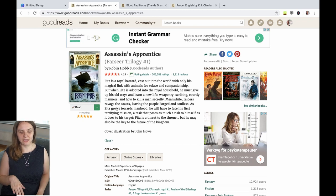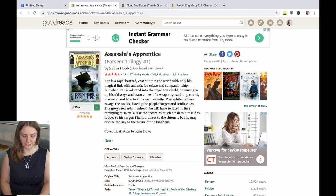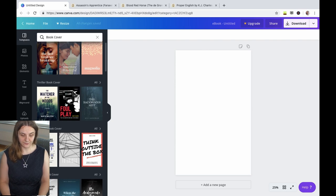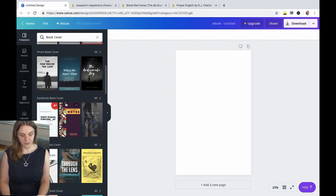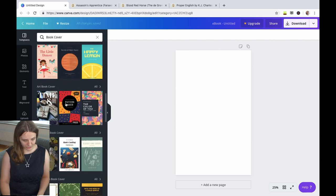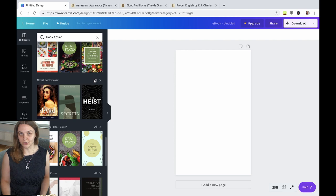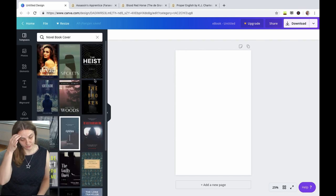Alright, so this cover was created by John Howe, who clearly knows what he's doing, so let's not look at that. It's not a romance book, so we don't want to choose this one or this one. It's not really a thriller. It's not really a photo. It's not a cookbook. Okay, novel book cover. So now we're going to have a look at all of the different styles of a novel. And we have a couple.